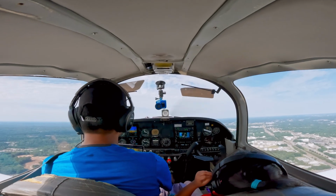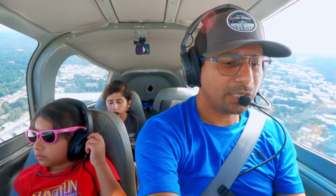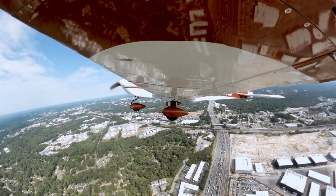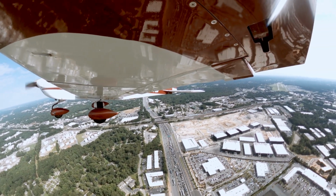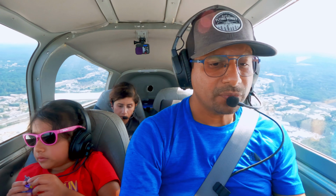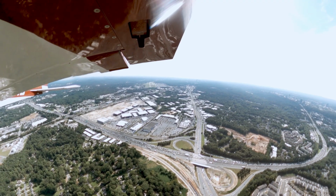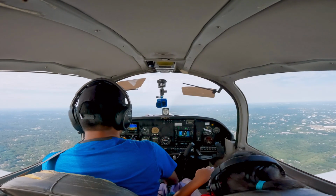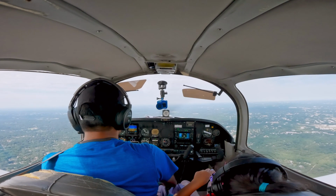Grumman 6 Romeo Delta, contact departure. Contact departure, 6 Romeo Delta, thank you. Departure, Grumman 6 Romeo Delta, departing PDK runway heading, climbing to 3000. 6 Romeo Delta, departure, ident. Ident for 6 Romeo Delta. 6 Romeo Delta, ident received, radar contact one mile northeast of Peachtree. 6 Romeo Delta, climb and maintain 4000.